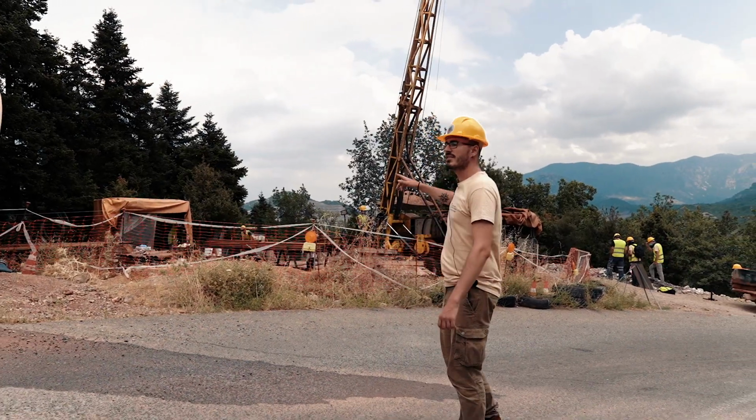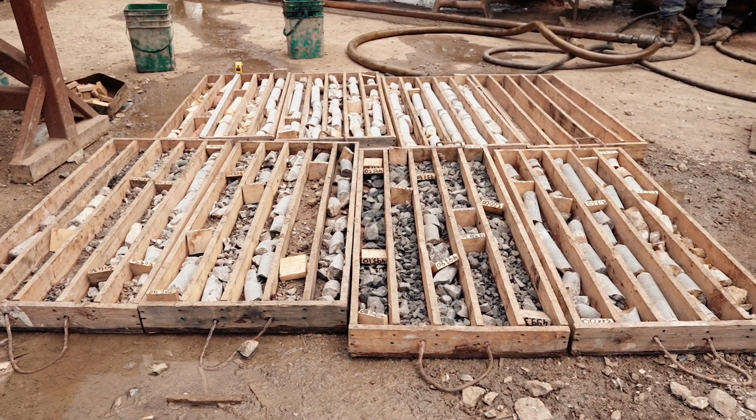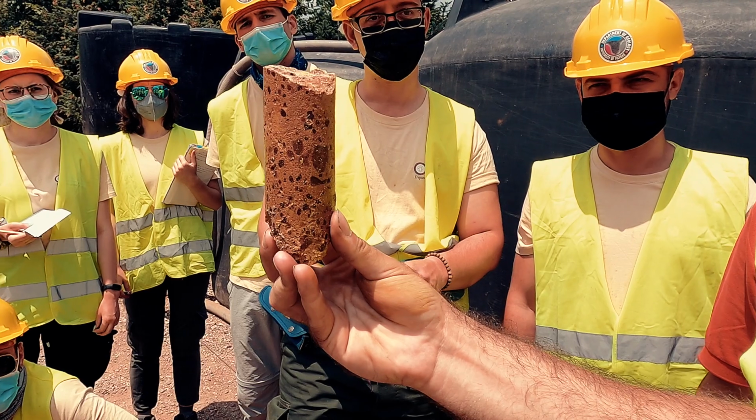You can see that it is an inclined drill hole, and there are the core lithologies. The white is limestone, while the red is bauxite.